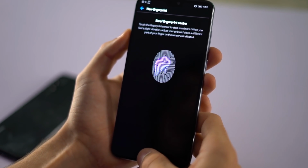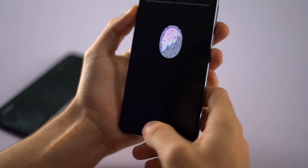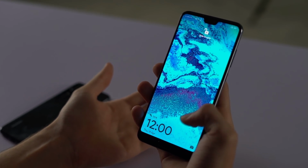As for biometrics, you have a fingerprint sensor down the bottom, which works great, and there is facial recognition, which is super quick, basically instant. And it also works in really low light, which was impressive. I tried it in pitch black darkness and it did have a bit of trouble, but as long as there's even a small amount of light, your phone will unlock quickly.